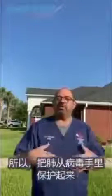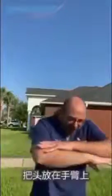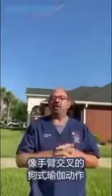So, to protect you if you get lung complaints from that COVID, lay down on your stomach as much as you can, 8, 10, 12 hours a day. And if you can be on your hands and knees and put your hands down like this and put your head down so your back is going downwards. In yoga, they call it downward dog. You can drain your lungs.